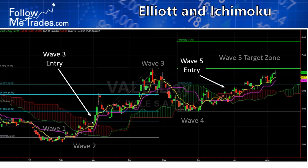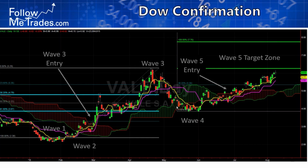Here's the entry as wave 3 gets confirmed, and here's how I'm using Elliott Wave and Ichimoku Cloud, because you can see as I took my entry, price was just breaking above the cloud. That was a confirmation of a trend occurring. And here's Dow Theory: in wave 1 we got a high, a higher low, and right as we get our new higher high, price takes out that prior high and breaks the cloud. That's a powerful setup for me. I'm going long right there.